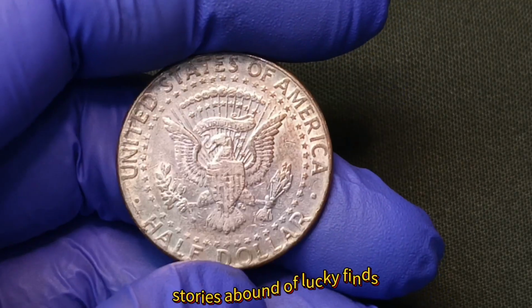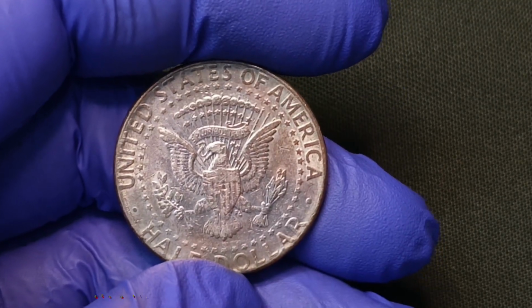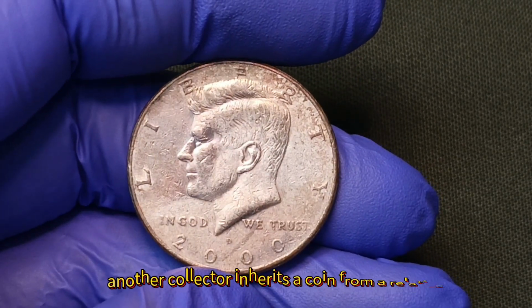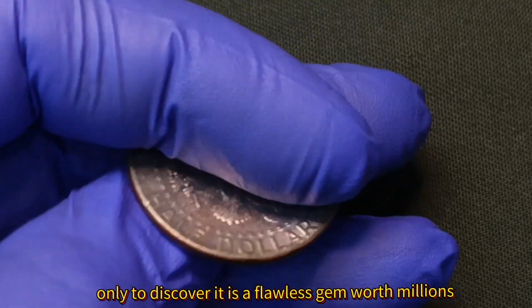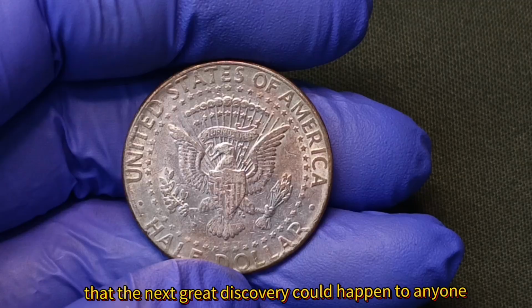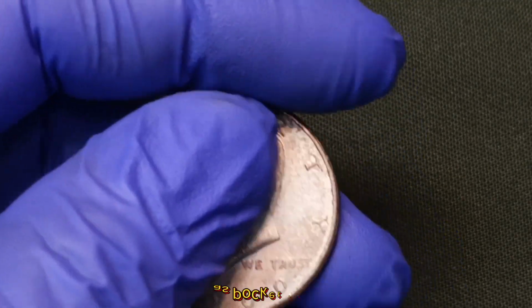Stories abound of lucky finds. Someone searching through a roll of half-dollars at the bank stumbles across a 2000 piece with a dramatic error. Another collector inherits a coin from a relative, only to discover it is a flawless gem worth millions. These tales inspire hope that the next great discovery could happen to anyone, anywhere, and that destiny could be hiding in something as ordinary as pocket change.